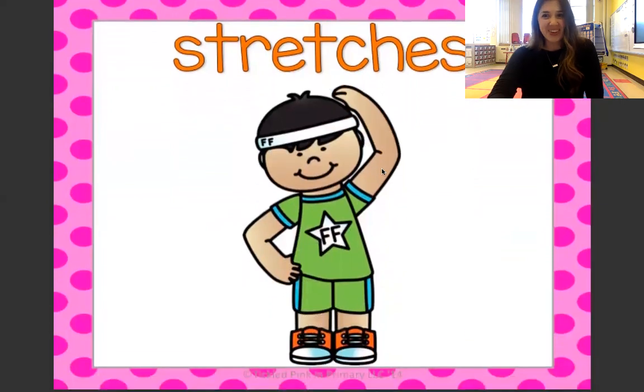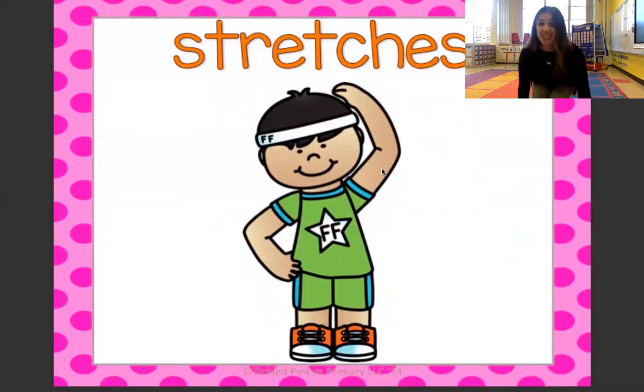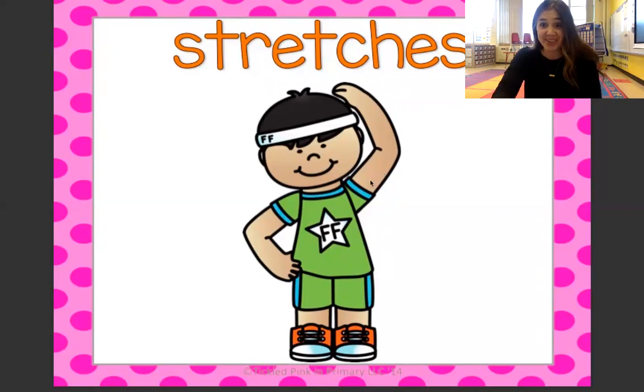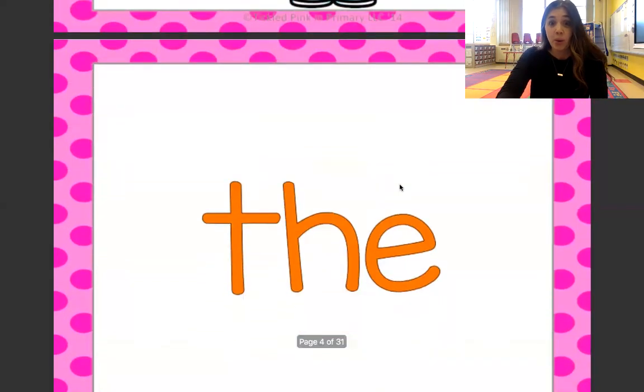Here's the next one. Ooh. Okay, here's our example. Stretches. So let's stand up and do some stretches with me. 1, 2, 3, 4, 5. Okay, I gotta come back. Oh, that was good to get our bodies moving a little bit.